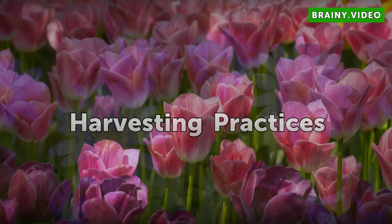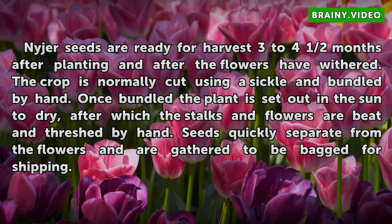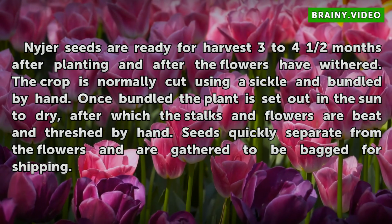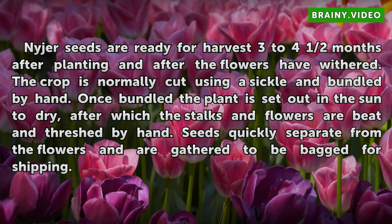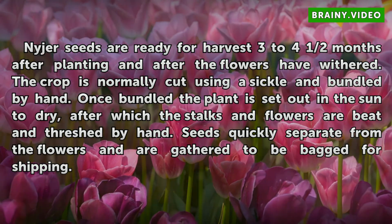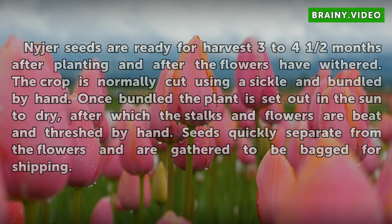Harvesting practices. Nyjer seeds are ready for harvest 3 to 4.5 months after planting and after the flowers have withered. The crop is normally cut using a sickle and bundled by hand. Once bundled, the plant is set out in the sun to dry, after which the stalks and flowers are beaten and threshed by hand. Seeds quickly separate from the flowers and are gathered to be bagged for shipping.